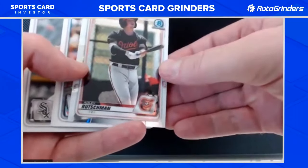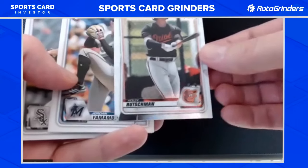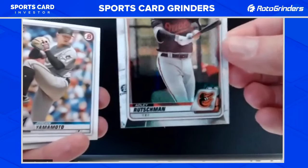We got no, not really. Oh, this guy's a thing. This is one of the top prospects in baseball. Okay. Catcher for Baltimore. Richmond. Okay. Yeah, that'll go in the keeper pile there.